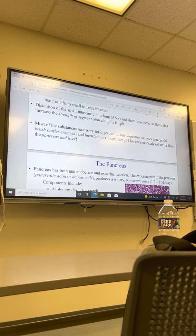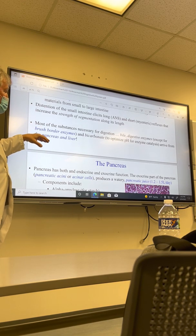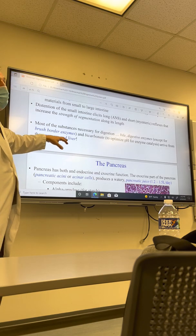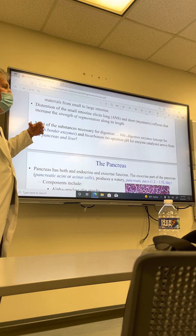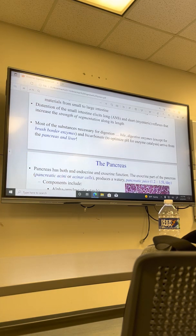Most of the substances necessary for digestion, bile, digestive enzymes, except for the brush border enzymes and bicarbonate, all come from the pancreas and the liver, right? Especially the pancreas. Does the liver do anything really except to digest lipids? No. It's bile salts from the liver. That's really its only function.